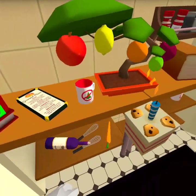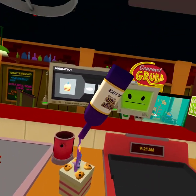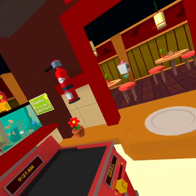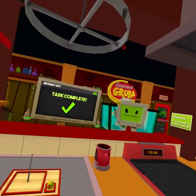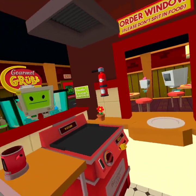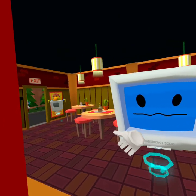Bro, that actually looks fire. This cake actually looks so good. Bro, I want it now. Can I eat this, please? No? Okay. Ugh. Alright, now what? Okay, kids, let's get going. You didn't even eat the cake!